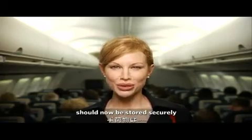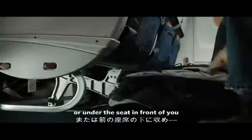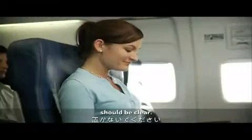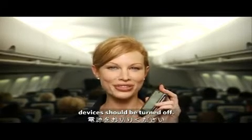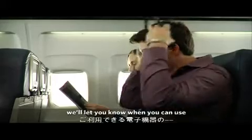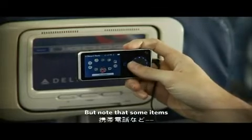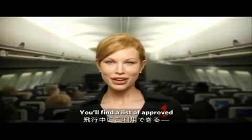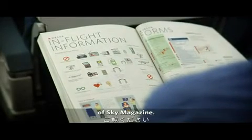All carry-on items should now be stored securely, either in an overhead bin or under the seat in front of you. And all aisles, exits, and bulkhead areas should be clear. Your mobile phones and other electronic devices should be turned off. Once airborne, we'll let you know when you can use approved electronic devices. But note that some items, such as phones, may not be used in flight at any time. You'll find a list of approved electronic devices in the in-flight information section of Sky Magazine.